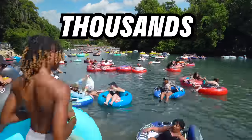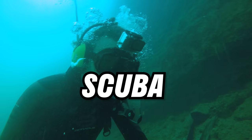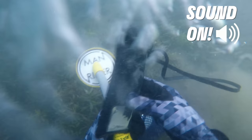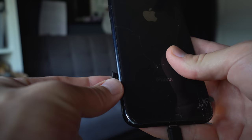Yesterday, I saw thousands of people floating down this river, and now I'm here with my scuba gear to dive down and search for the things they lost along the way. Like this poor guy's iPhone and wallet. Another phone, it has an ID inside. Oh, it's a whole wallet. But what do I do with all this lost property?